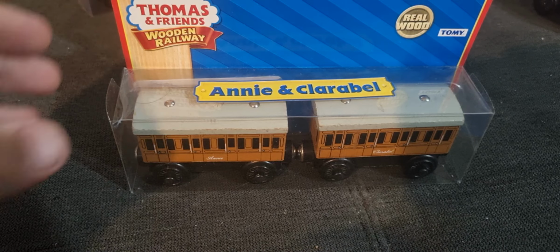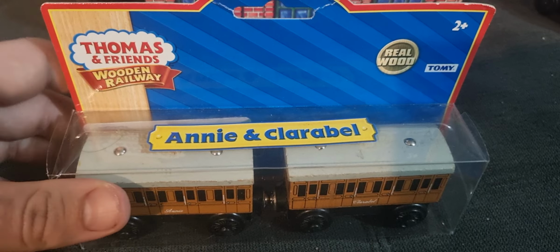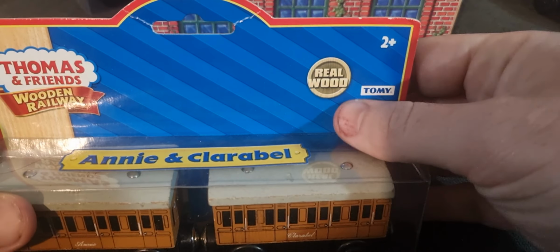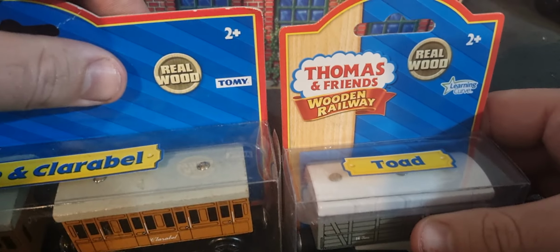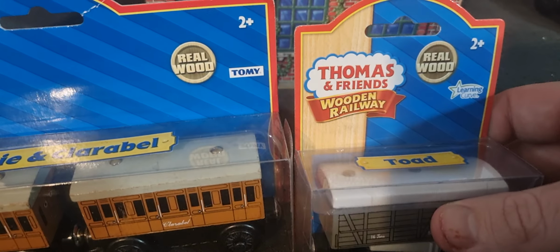I've got, not the sisters, sorry, Annie and Clarabelle. This is UK style, and I'm still trying to work out the difference with the Tomy logo here, because if you see these, obviously they don't have the Tomy logo. It still has a Learning Curve star.